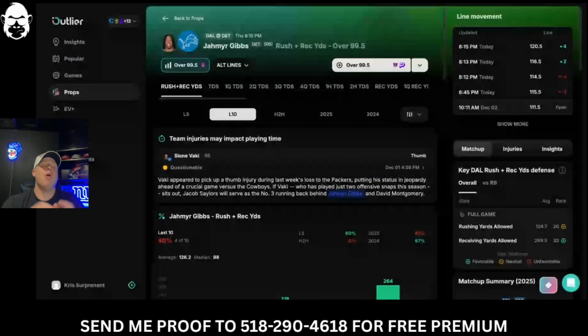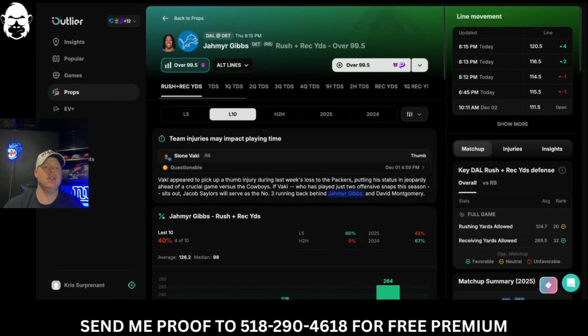And maybe the most obvious play of this whole slip, Jahmyr Gibbs, who has been playing out of his mind. He's putting up Barry Sanders numbers. He's like right there with Barry Sanders. They're like the only running backs to do something in some category. I honestly can't remember off the top of my head right now as I'm spewing out these facts to you guys. But he's doing something that only Barry Sanders did, which is crazy because Barry Sanders was also a Detroit Lion. But Jahmyr Gibbs has been playing out of his mind.